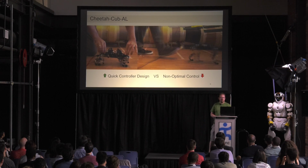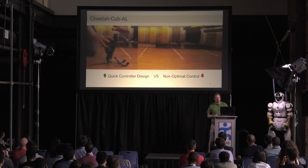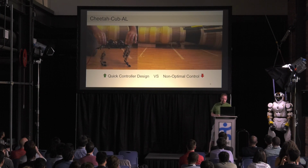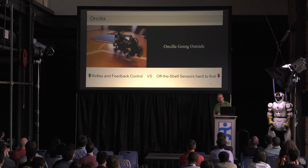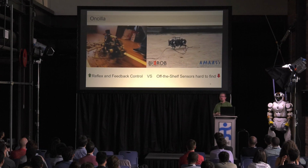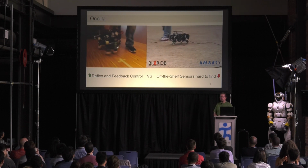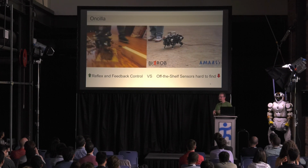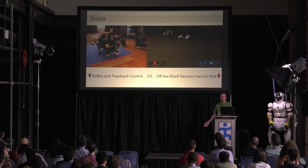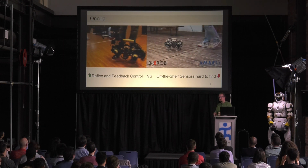Next one that we built was Cheetah Cub AL, the improved version you see here. This controller, what you see there on the right running, was about half an hour after the robot first started running. So very intuitive, very fast iterations on the real hardware. If you want to then do something more sophisticated, you can do that also by putting sensors on the robot, doing some reflex control, doing some feedback control on it. But the problem here is actually for all this feedback, you need sensors that actually tell you what the robot is doing. And in this really small size, it's really difficult to find the parts off the shelf. So for example, for the leg position sensors, we had to design everything by ourselves. So we could get the chip, but the rest was, again, development work. So you have to specialize a lot.